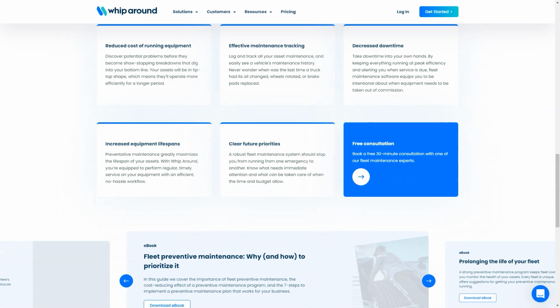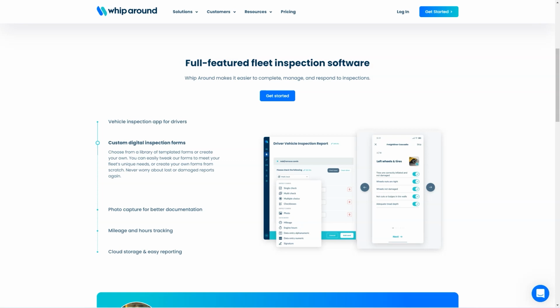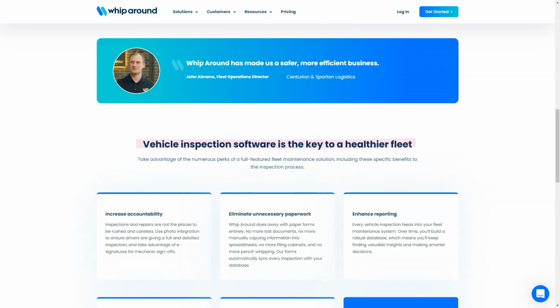Pros: It's great, we are happy we went with them and highly recommend the product. Perfect for tracking assets in all capabilities. WhipAround is a fantastic software that is essential for our place of business. We have several drivers and trucks in our fleet. Working in compliance, I love having processes in place and I love having the data. WhipAround accomplishes this effectively with very few issues.